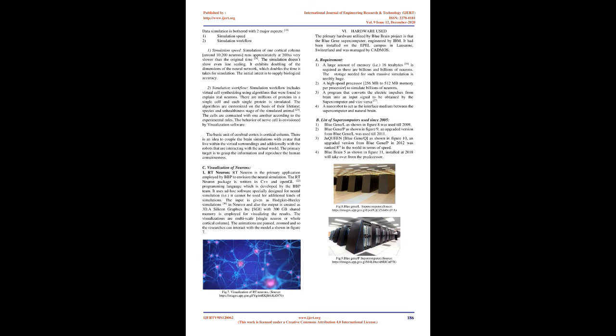The cells are connected with one another according to experimental rules. The behavior of nerve cells is visualized by visualization software. The basic unit of the cerebral cortex is the cortical column. There is an idea to couple the brain simulations with avatars that live within virtual surroundings and also with robots that interact with the real world. The primary target is to understand the information and reproduce human consciousness.